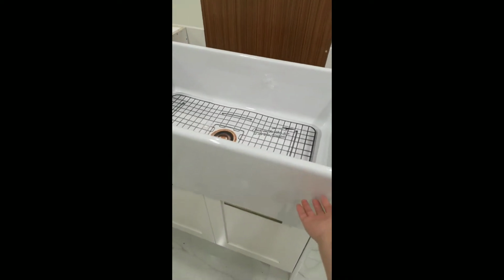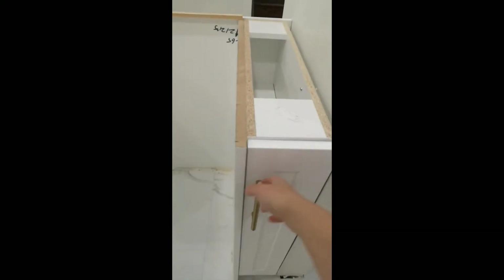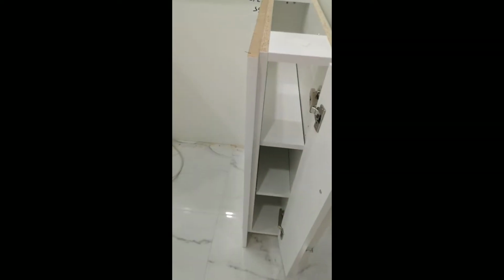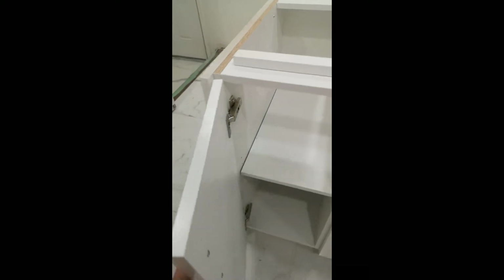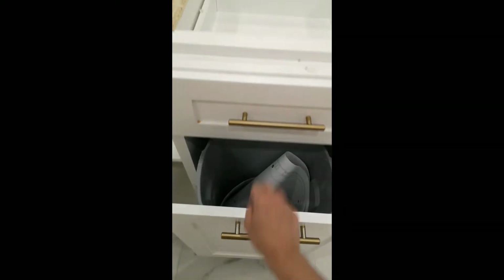Our farmhouse ceramic sink is in. This is where the dishwasher will go. I have a little cubby here, but I think I'm going to remove one of these so that I can put my cutting boards in there. And then this one is for the garbage and the compost.